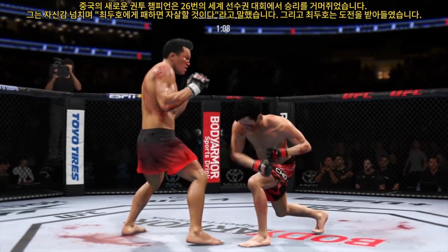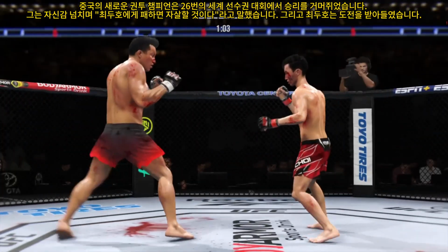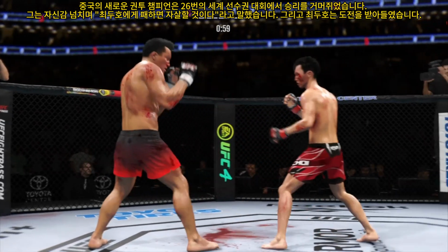Landed that kick to the outside of the lead leg there, DC. He is chopping up that leg. They say chop down the tree. You beat your opponent by slowing him down first with those nice outside leg kicks.